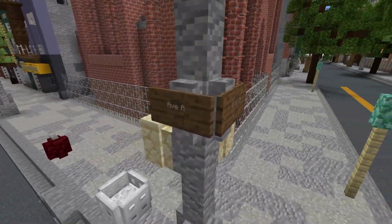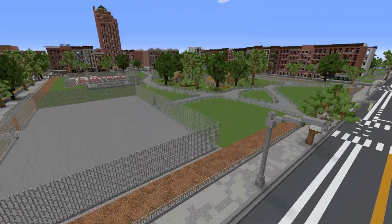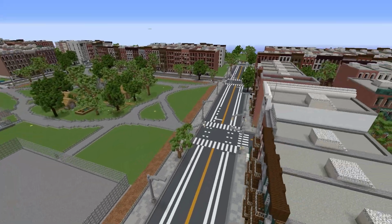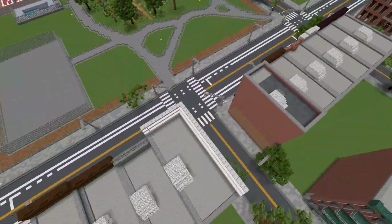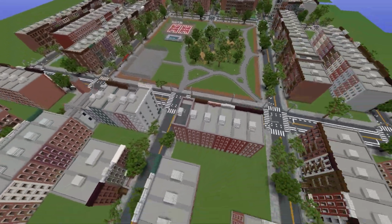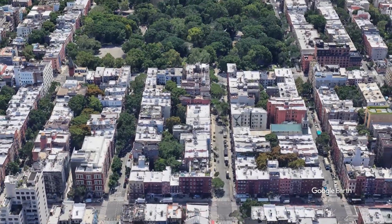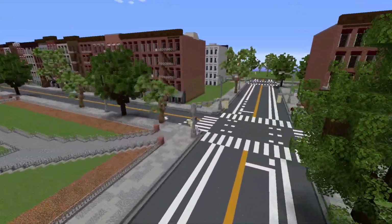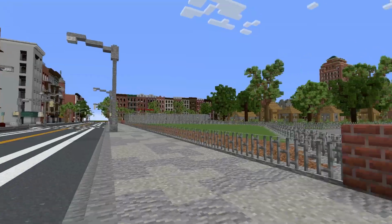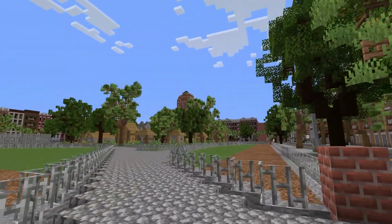I do have the names of the streets. This is Avenue A and East 10th. Now, if you do visit Tompkins Square Park in real life, it does cover 3 blocks. So there should be an extra one somewhere in here. Actually, this should be split into thirds instead of halves, but that's okay. I wanted to make it feel a little bit more Minecraft-y, so that if your render distance isn't up super, super high, you can still see way across the park, just like this.